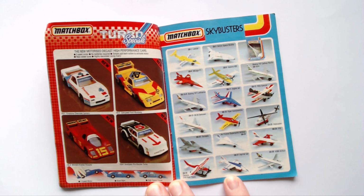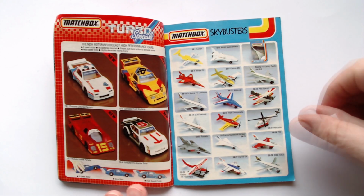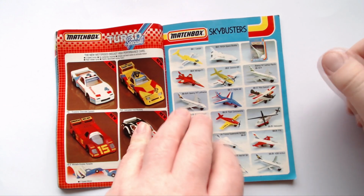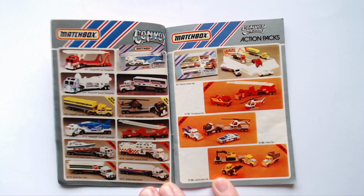Matchbox Skybusters, yes, and I see auctions for these quite frequently, but I'm just having a little squint at them to see if I remember having any. Possibly the F-16 Falcon there, possibly. That's about it, I think. As I say, might just be a little bit beyond my time, perhaps.